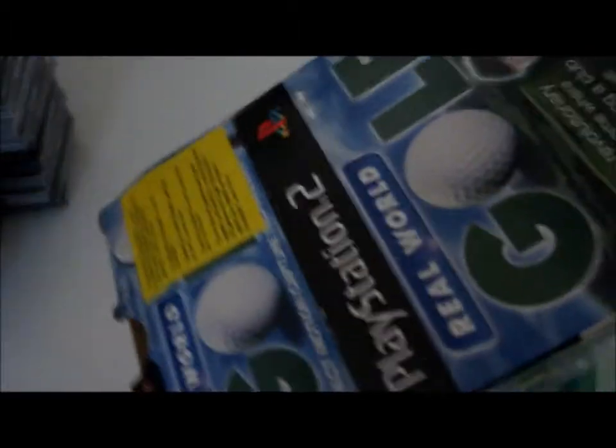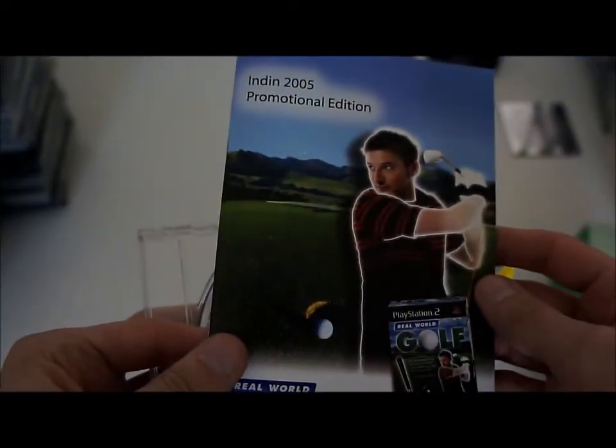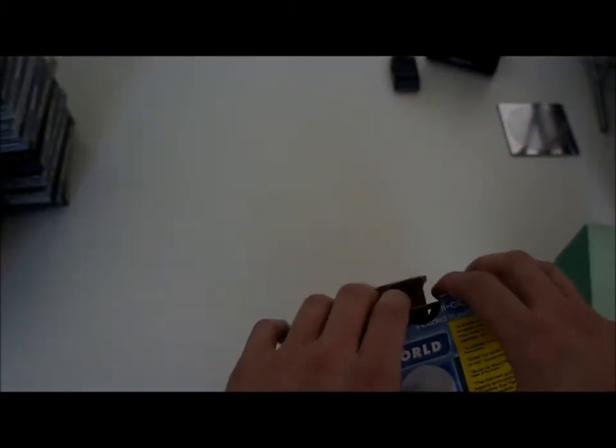I haven't figured out yet what the story was, but I think this is the promo or press version. It doesn't come in a fancy package like most press kits, but it does come with a promo version of the game and Indin 2005 promotional edition. I don't know what Indin is. Maybe it's some golf tournament or something. I don't know. If you know, please let me know. Haven't had the time to look it up yet.